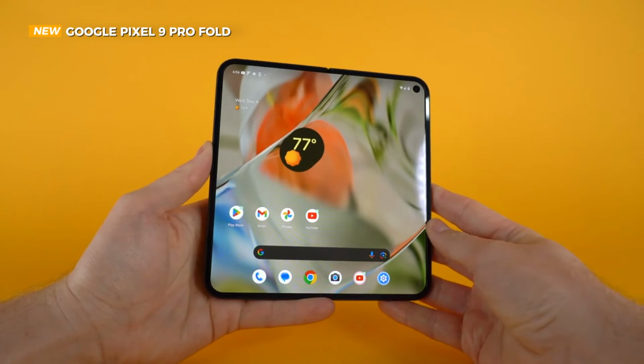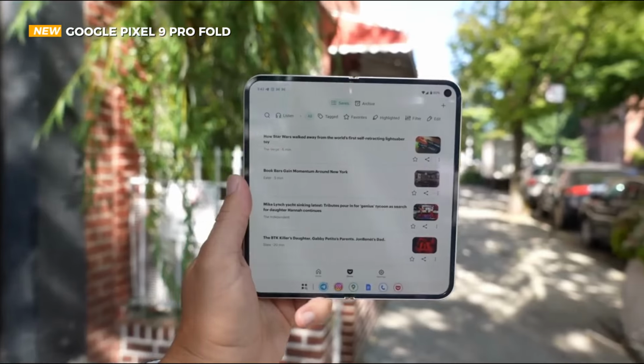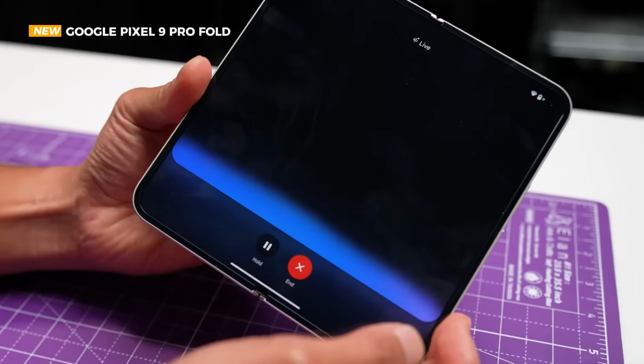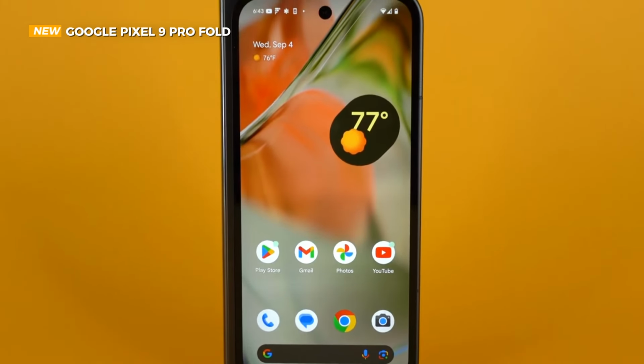Not only one, the Pixel 9 Pro Fold also has one more screen on the outside. This second screen measures 6.3 inches with a resolution of 1080 by 2124 pixels, an OLED panel, and a refresh rate of 120 Hz.